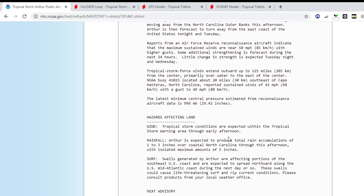Here are the hazards. Tropical storm conditions are expected within the tropical storm warning area through early afternoon. So here, the next 2 or 3 hours, it seems, from the looks of this. Arthur is expected to produce total rain accumulations of 1 to 3 inches over coastal North Carolina through this afternoon, with isolated maximum amounts of 5 inches. As I said, flooding is going to be a big issue. If it's not going to be from Tropical Storm Arthur, it's going to be from that low that is coming from the west. And that low from the west is probably going to dump like 8 inches of rain in some spots.